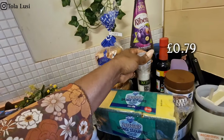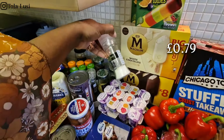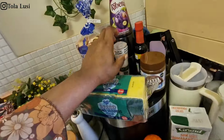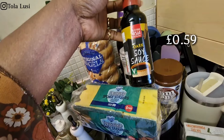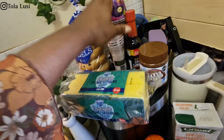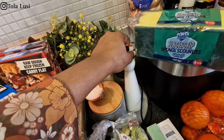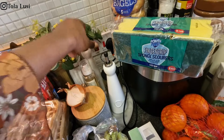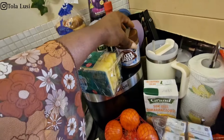Alright, I got some sea salt, so I need to replace that. I always get this at Farmfoods because it's ridiculously cheap there. I also picked up some dark soy sauce from Aldi. This goes into my dispenser here. Yeah, so this goes into stir fries. It's really good for marinating meat.